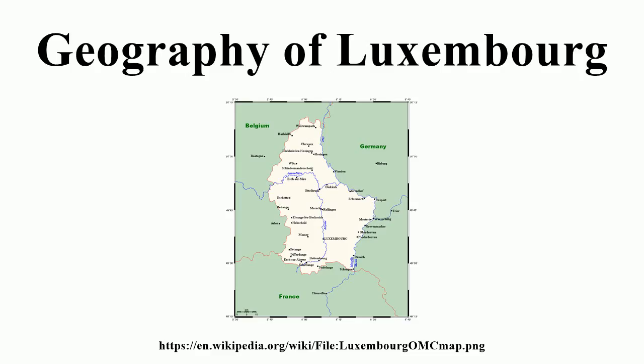Geographical statistics. Geographic coordinates: 49 degrees 45 minutes N, 6 degrees 10 minutes E, or 49.750 degrees north, 6.167 degrees east. Area: total 2,586 square kilometers, land 2,586 square kilometers, water 0 square kilometers.